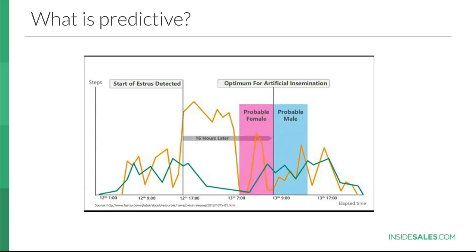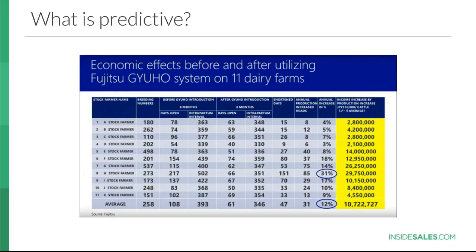So the study run by Fujitsu in farms in India attached these motion detectors, figured out when the cows were in heat and when they were most likely to be able to deliver a calf. And they figured out even when they could predict the probable female, probable male. This is amazing data, and it ended up having a drastic impact on the profitability of these farms. So you're seeing a graph here with some highlights of the overall increase in profitability. One of these farms saw a 31% increase in their margin.